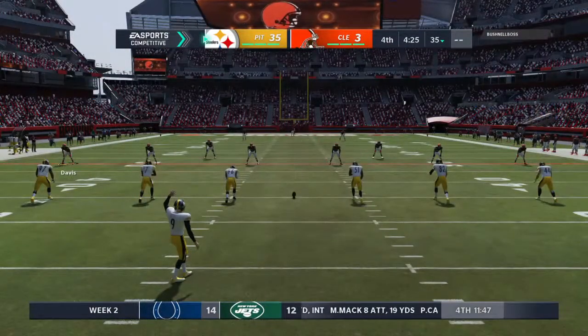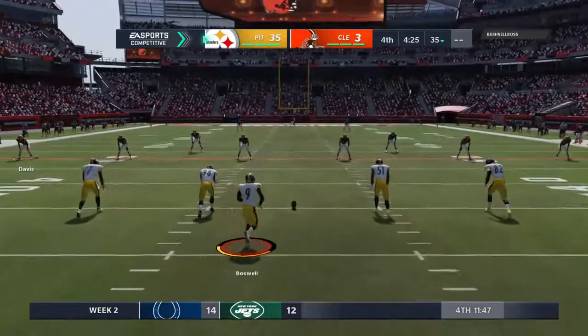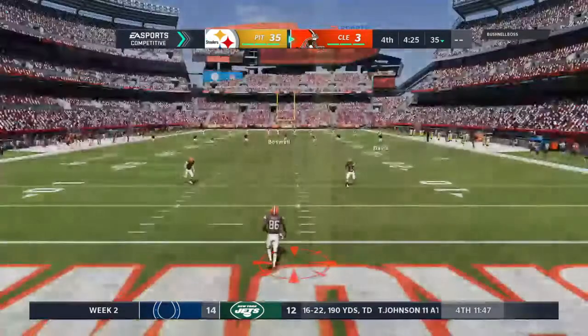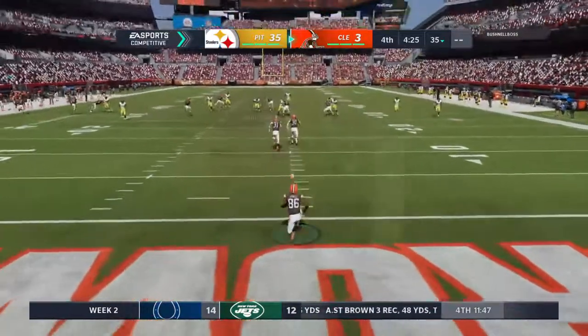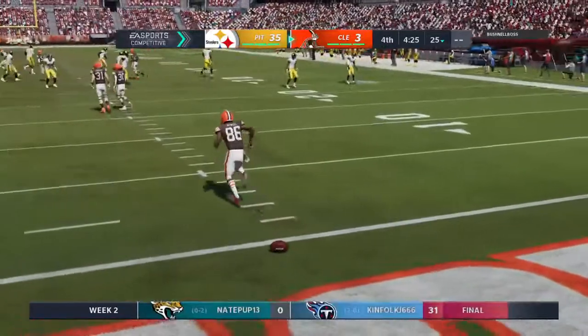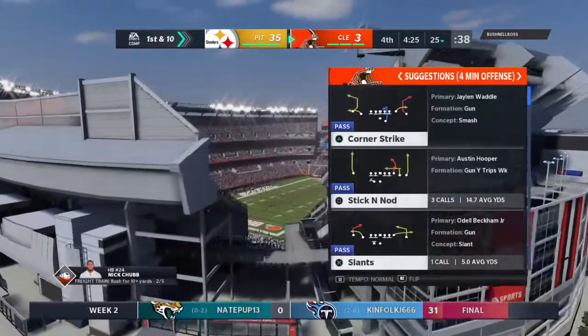Chris Boswell to kick off for Pittsburgh. Boswell now to kick it away after the touchdown. That'll be taken about a yard deep, and it'll come out to the 25 as he will not attempt to return. 35-yard line.